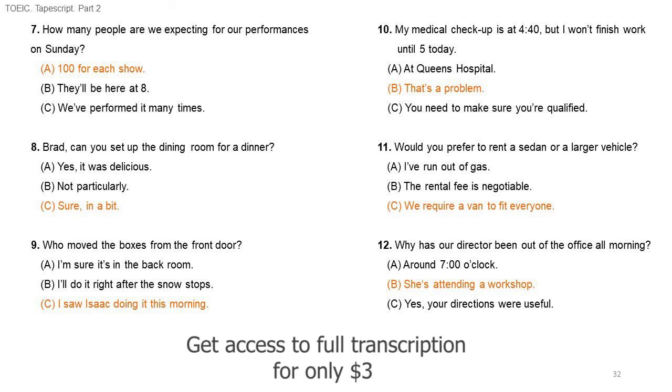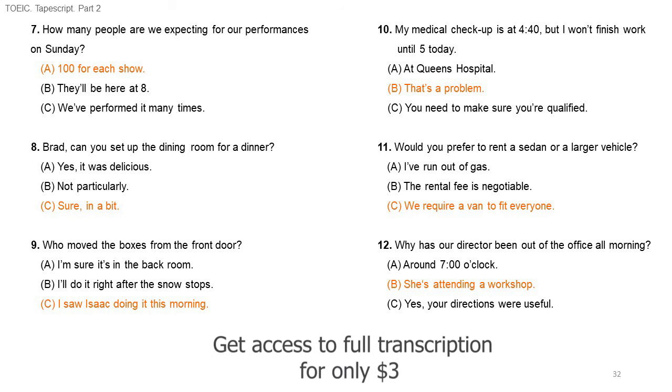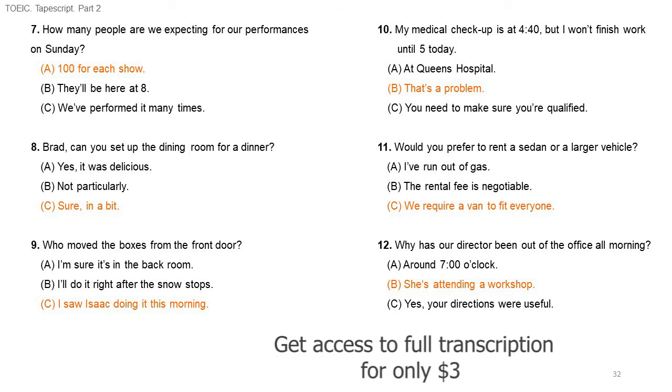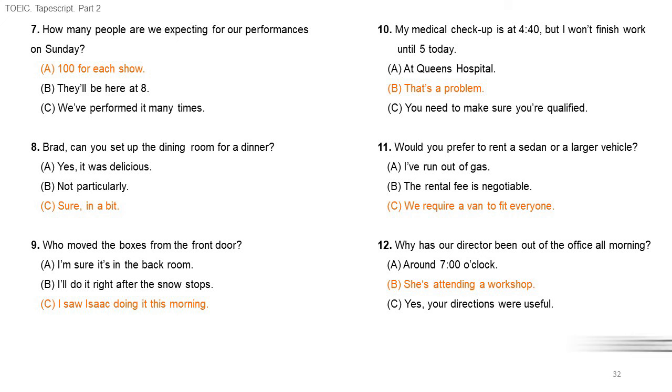Number 12. Why has our director been out of the office all morning? A. Around 7 o'clock. B. She's attending a workshop. C. Yes, your directions were useful.